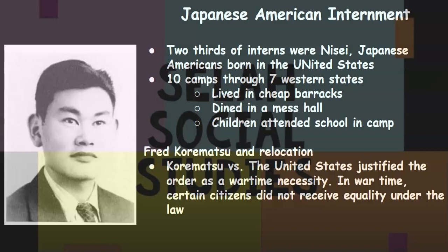In Korematsu versus the United States, the Supreme Court justified the executive order as a wartime necessity, meaning that in wartime, certain citizens did not receive equality under the law. When the order was repealed, many found that they could not return to their hometowns, and hostility against Japanese Americans remained high all across the United States.